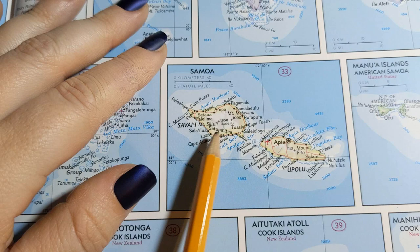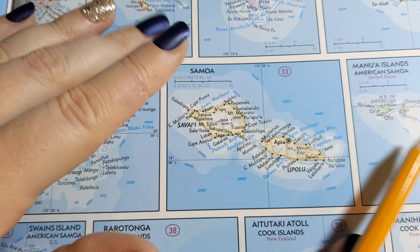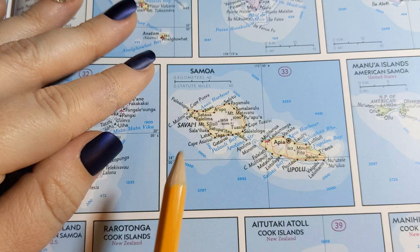I don't have any books or anything to show you guys about it, but I'm sure you can imagine, everyone knows what tropical South Pacific islands are like. So beautiful. So let's talk about the history of Samoa.